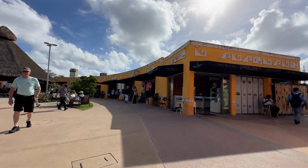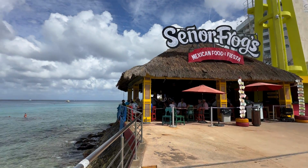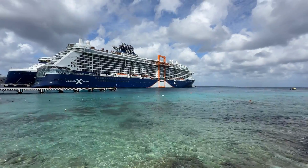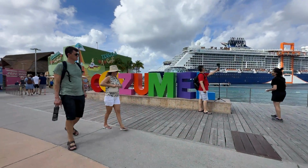There's a Señor Frogs here for some Mexican food. There's a tequila a-go-go here for drinks. Great views of your ships, of the water. If you want to come outside, get some air, and just walk around for an hour, this is a great place to do that. And of course, here's the Cozumel sign.